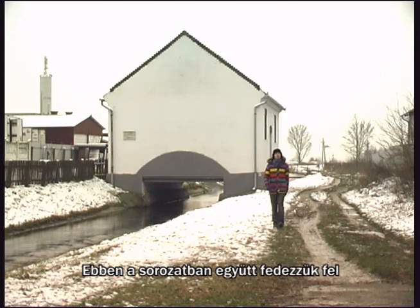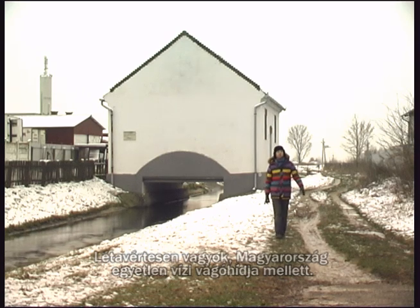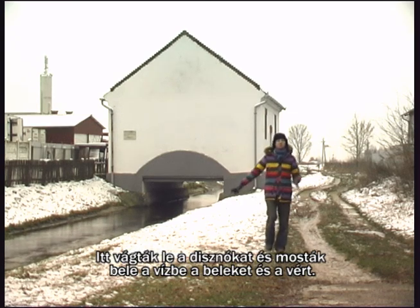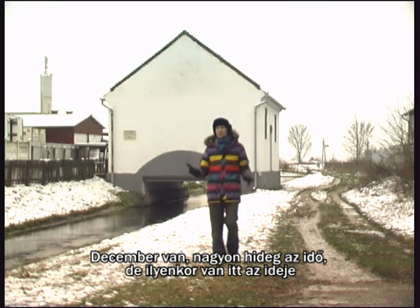I'm Bryn Watkins, your guide as we explore the regions of Hajdú-Bihar in Hungary and Bihor in Romania. I'm in Leitavertes at the moment, at the site of what was Hungary's only river abattoir. They would kill the pigs and let the guts and blood fall straight into the water. Which is very appropriate because it's December now, it's freezing.